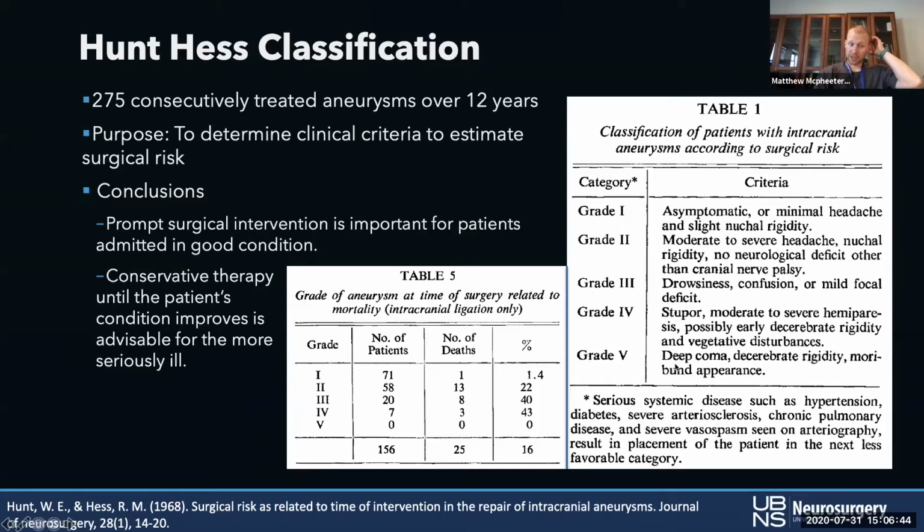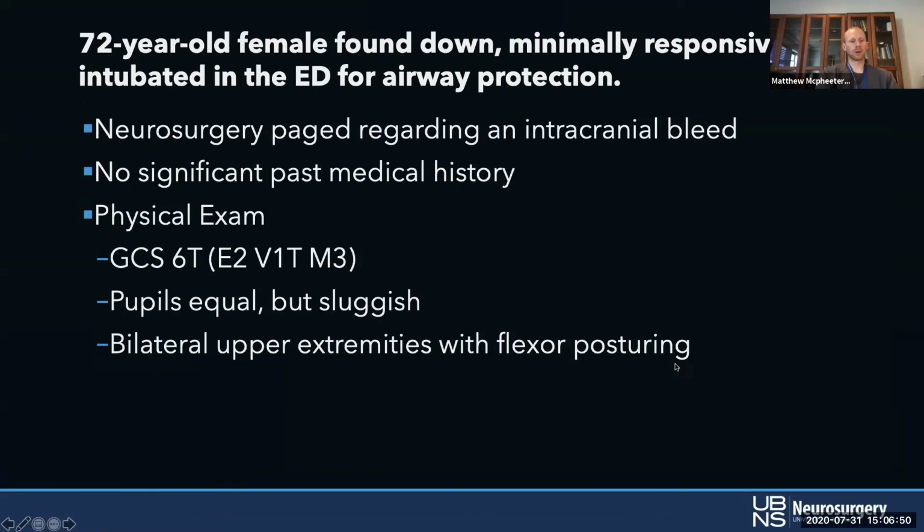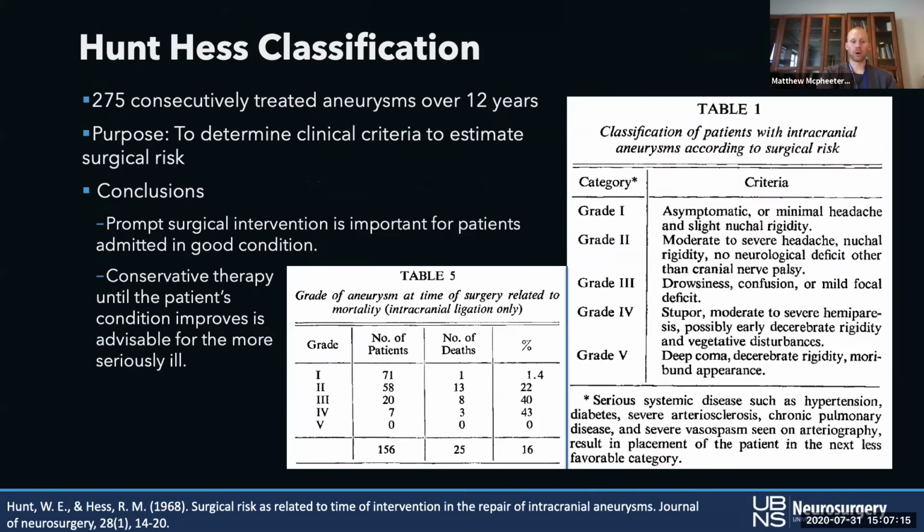So this patient we went to before, anyone want to go at their Hess? Fine, so they'd be close. This is flexure, which is not extensor posturing. You have to remember the different types of posturing. This would be a grade 4. So maybe that's what they're saying, early decerebrate, but being flexure versus extensor. I don't really know, but that would probably be considered more of a grade 4.